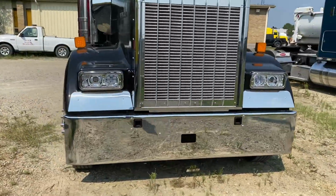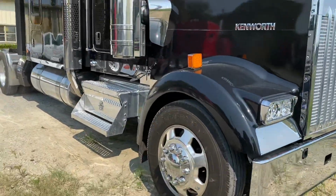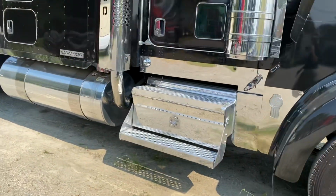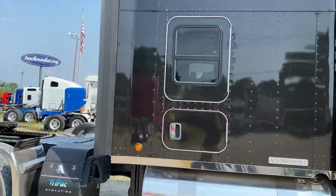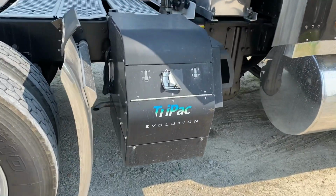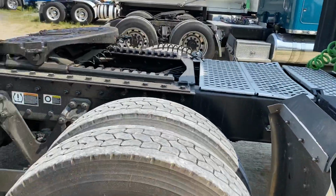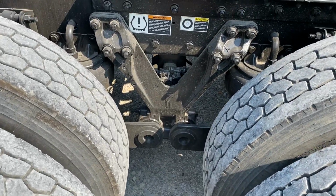Love the LED headlights in it. It's pretty cool. Kenworth wheels as well. Got the Tri-Pack Evolution, which is, in my opinion, the best of the best in the APU world. About 50% matched virgins on the back, maybe 60%.